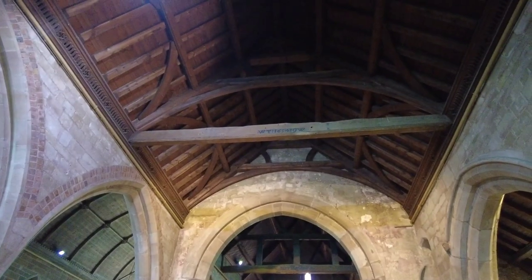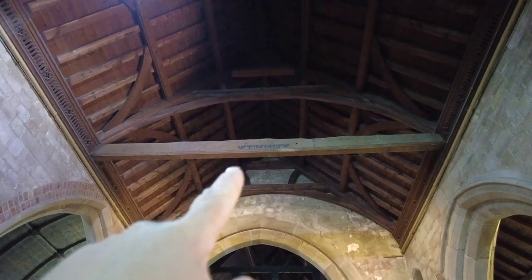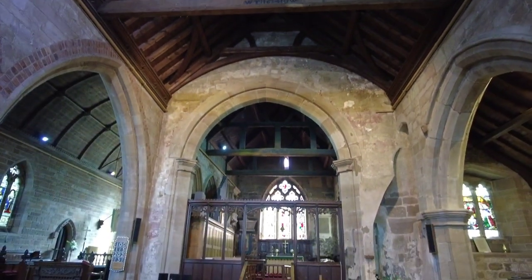So here we are in Belbroughton Church. Check out this. Absolutely beautiful architecture. Just right the way up there, you can just see the wooden beams just right around the top. Check out that. There's even some numbers up there. And you've got all the arches right the way through, just right the way down the middle.